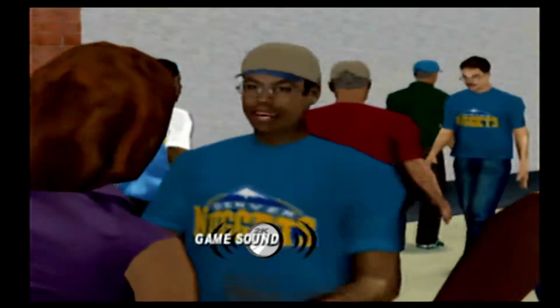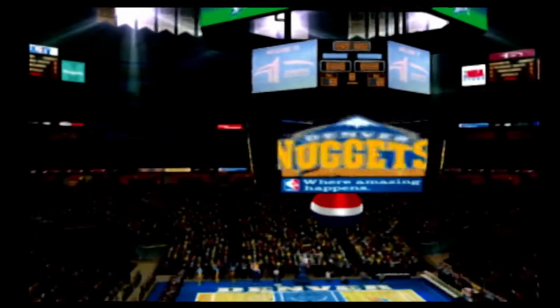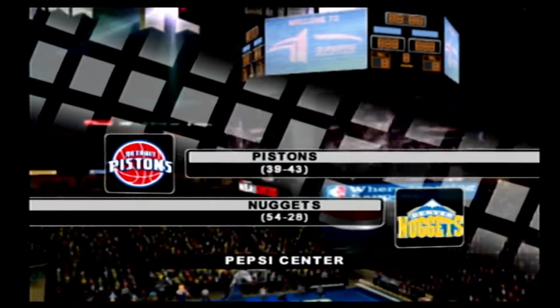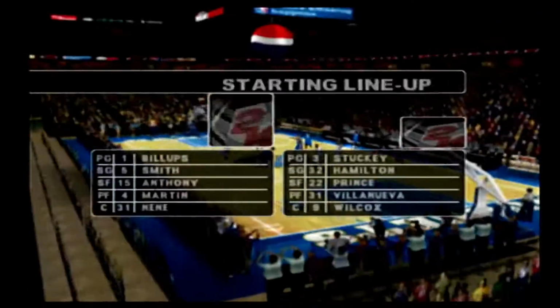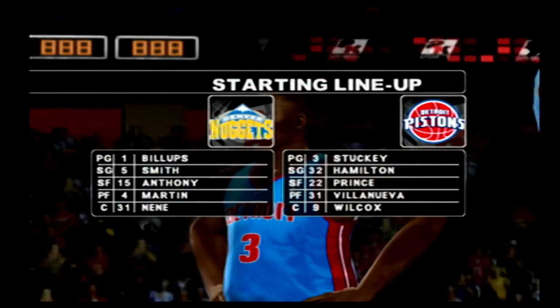And welcome to this NBA exhibition game. We're here in Denver. The visiting Detroit Pistons will face off against the Nuggets here on the 2K Sports Network. Along with Clark Kellogg, this is Kevin Harlan. Now let's take a quick look at the starting lineups as we're just about ready to get this one started.